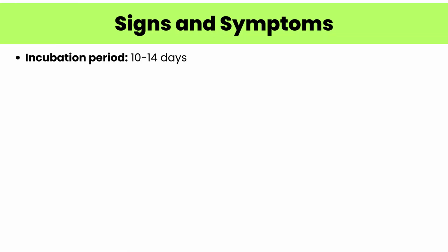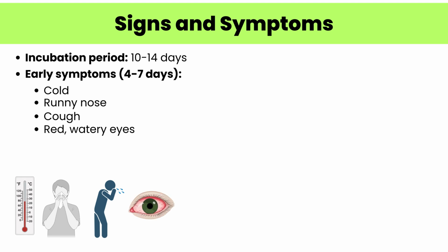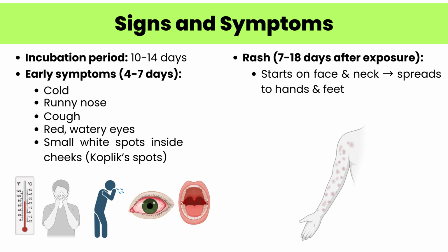Symptoms appear 10 to 14 days after exposure. It starts off like a cold: runny nose, cough, red watery eyes, and small white spots inside the cheeks, called Koplik spots. Then comes the telltale red rash, starting on the face and spreading downward. It lasts about 5 to 6 days before fading, but measles isn't just about a rash. It can lead to serious complications.